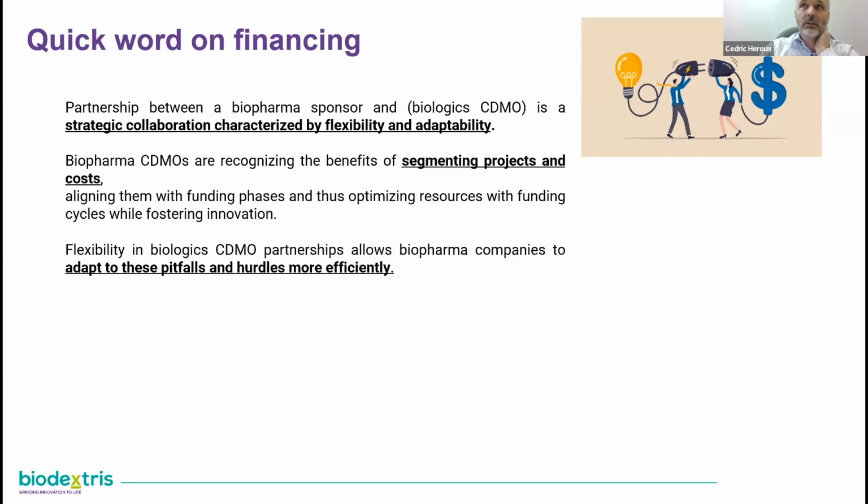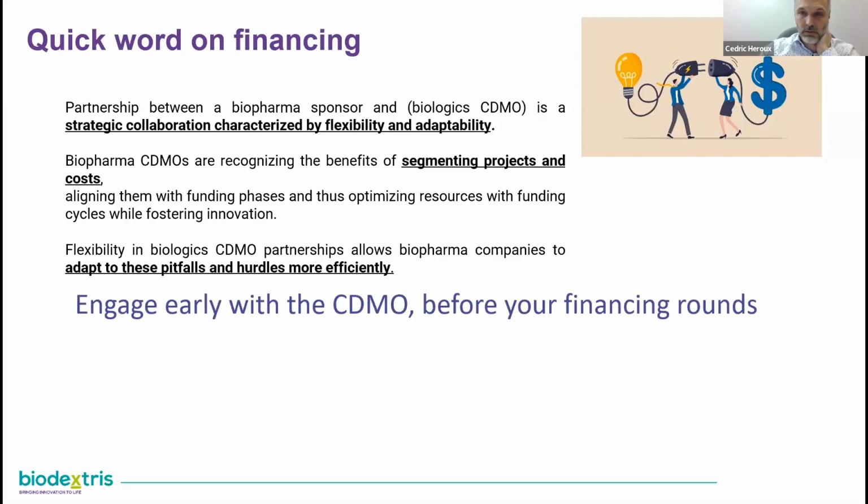Most financing today does not cover the entire process or project. Okay, you're going to be facing step financing. So the project will need to be segmented, and the cost that your investors are going to be putting in is going to come by phase. So you need to understand that it's not a one shot, I need 4 or 5 million. It's step by step. And for that, you need to have a CDMO or a partner that's able to break the pieces and match them with what your investors are going to be expecting. Okay. Engage as early as possible. Don't wait for your financing to be closed before asking for a manufacturing price. You might have very bad surprises for that.